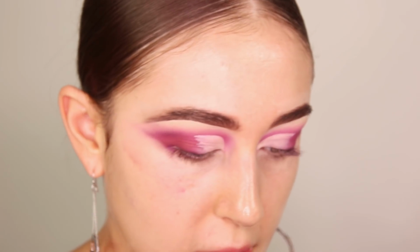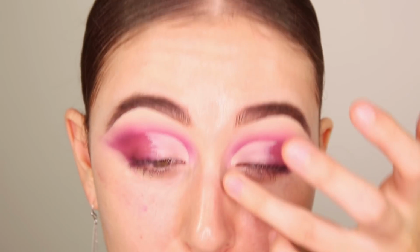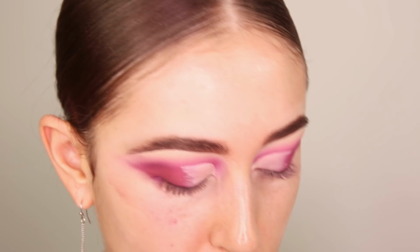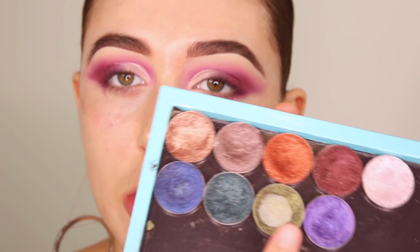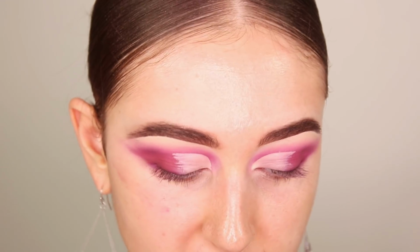So the first one that I want to do, hold on one second, is from the Natasha Denona Star Palette. So I'm going to go ahead first of all and grab this very, very glittery shade right here. I forgot what it's called actually. Galaxia, I think it's called. So what I want to do with that colour, it's all over my hands already, is apply it more to the inner corner. I want to apply Galaxia to the inner, but then I want to go into a Makeup Geek foiled eyeshadow here called Caitlin Rose, which is obviously the purple one, and apply it to the rest of my lid. So we're going to do a little bit of a mixture.